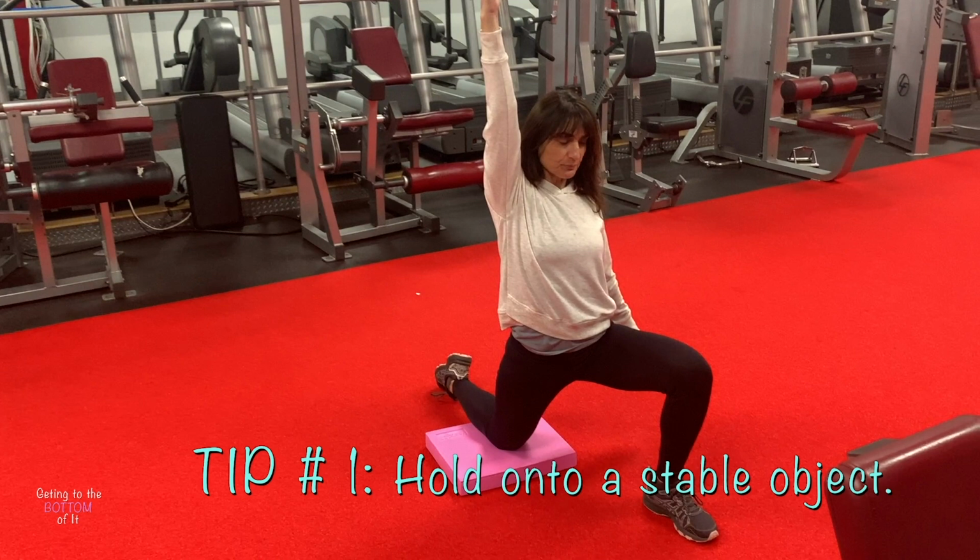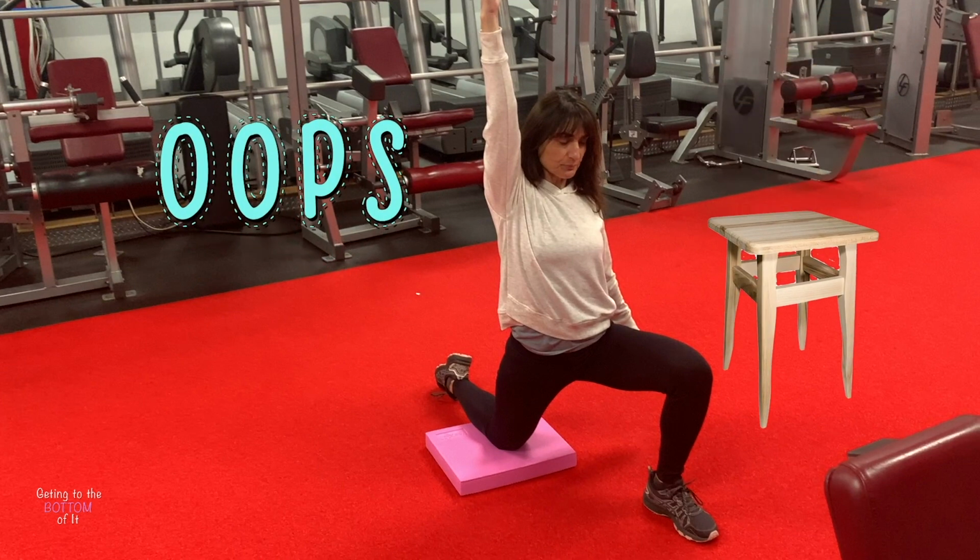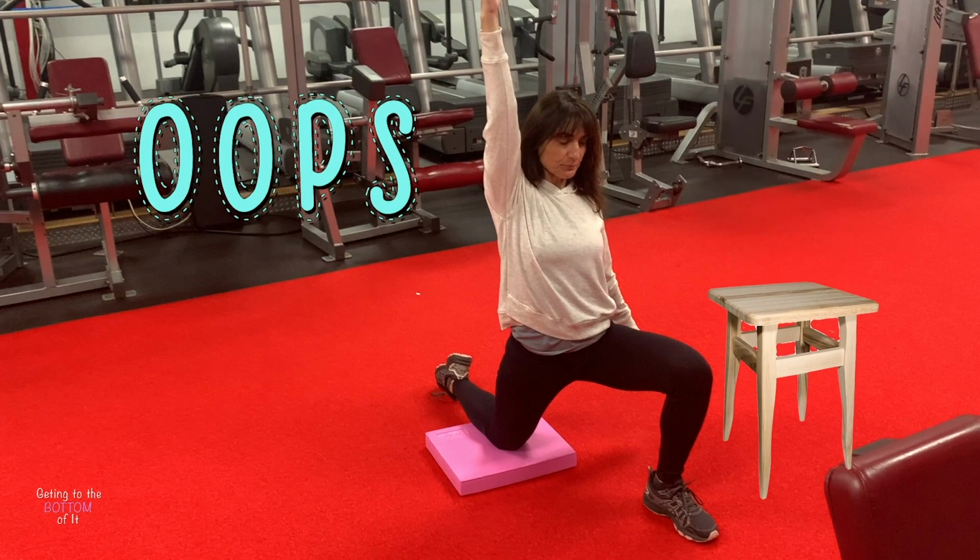Tip number 1, hold on to a stable object. If you are new to this stretch, you may want to hold on to a stable object with your free hand for balance and eventually let go when you're able.